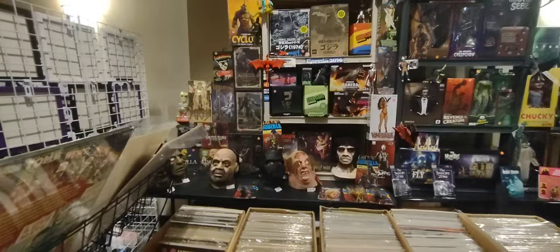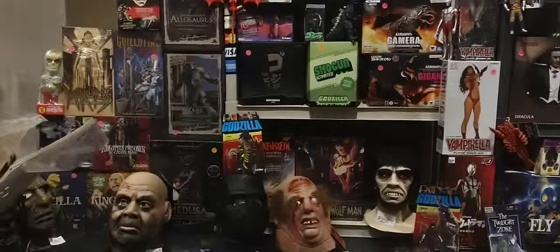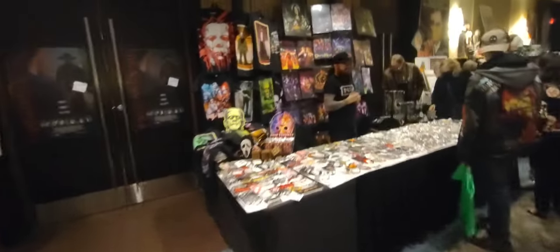Just looking around here. He's got the cool masks and everything. Super cool. Look at this. They're turning old shirts into really cool apparel, and they put their own patches on there. That's a really good idea. See a lot of great creativity at this show. Got the patches.